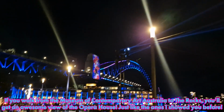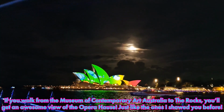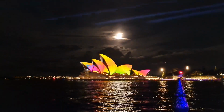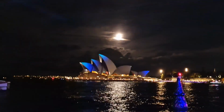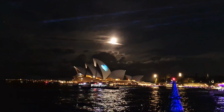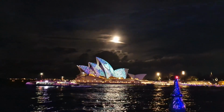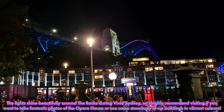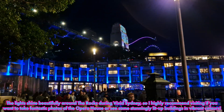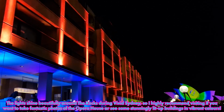If you walk from the Museum of Contemporary Art Australia to the Rocks, you'll get an awesome view of the opera house, just like the ones I showed you before. The lights shine beautifully around the Rocks during Vivid Sydney, so I highly recommend visiting if you want to take fantastic photos of the opera house or see some stunningly lit up buildings in vibrant colors.